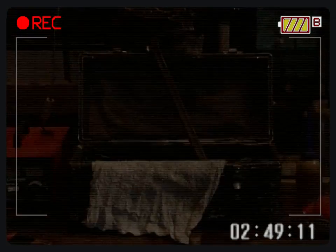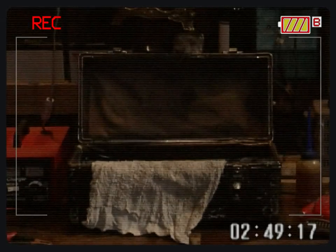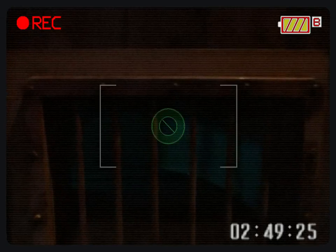We could probably get a little bit more leverage with this crowbar here. Though in all reality, we could probably get a whole lot more leverage if we just put down the damn camera. But, well, let's give it a try.